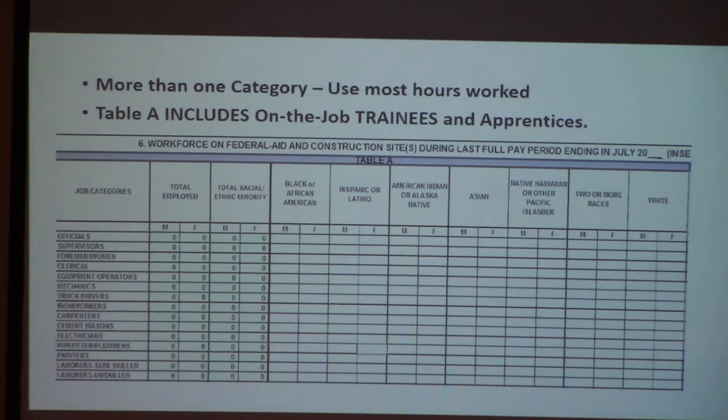So more than one category, you're going to use the most hours they work. If they worked in two different ones in that same week, the last week in July, and they worked on two different pieces of equipment, oh no, which one do I use? How do I categorize them? You're going to put them in the one where they work the most hours. If it's even, pick one. They can only be one employee, one category.